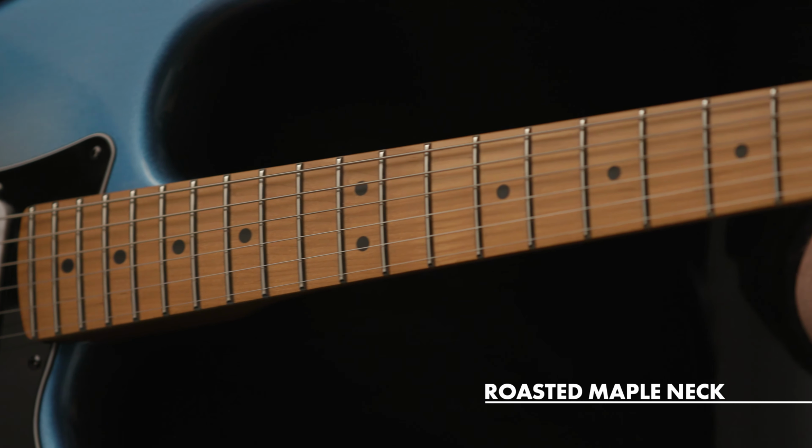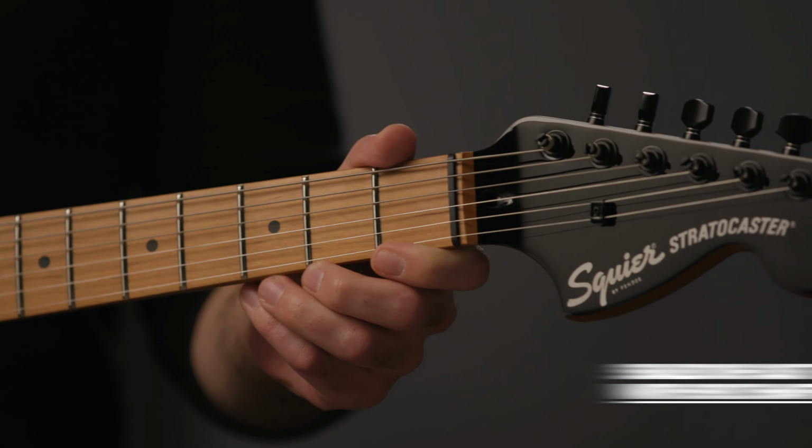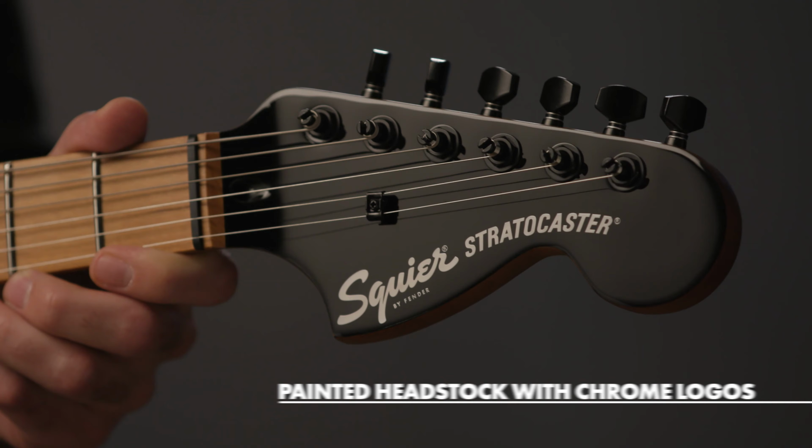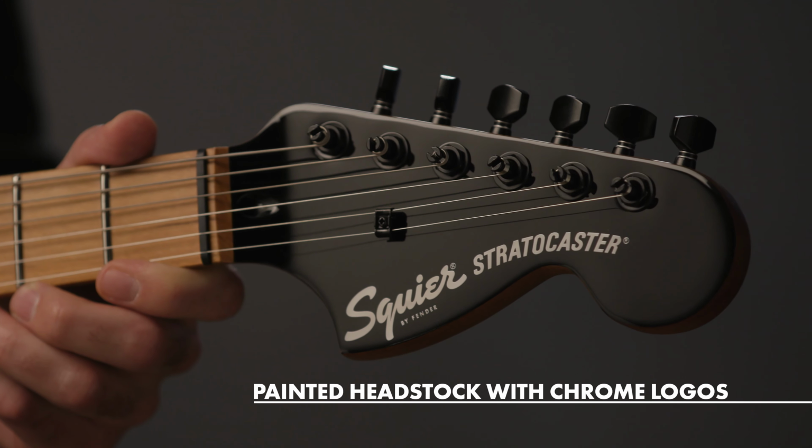Some of the other cool features worth noting are the roasted maple necks, which look beautiful, the updated tuners with a split shaft for easy restringing and less damage to cases and gig bags from those sharp string ends, and my personal favorite, the chrome headstock logos.